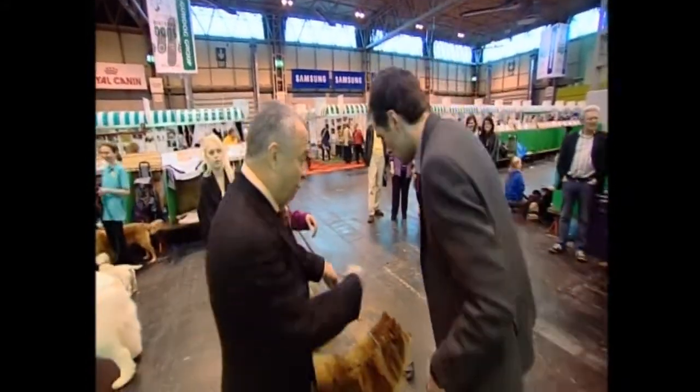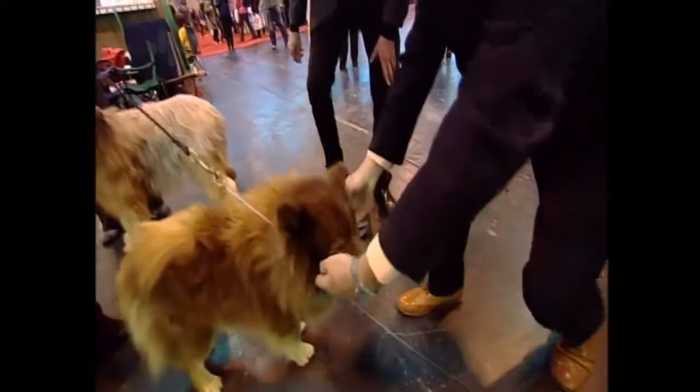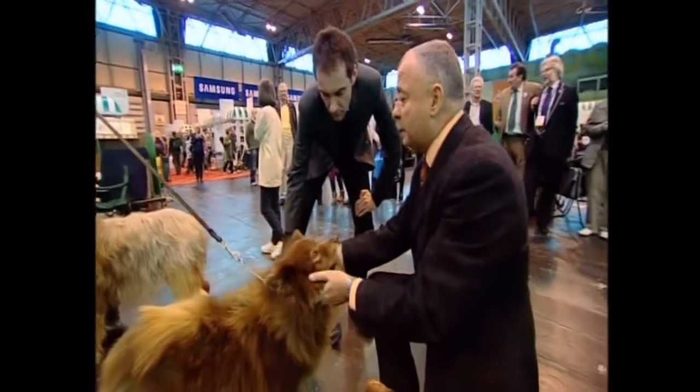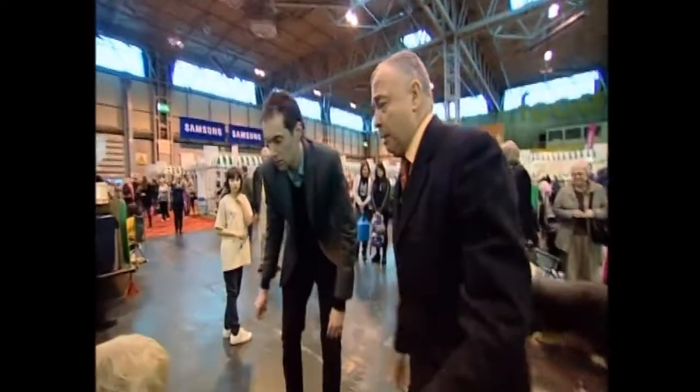Now, I have to tell you, there's nice ears there. Ears are pricked up. He's a Spitz-like dog with a wedge-shaped head, sharply pricked ears, and when he moves, he'll bring his tail over his back. Another feature of the breed.